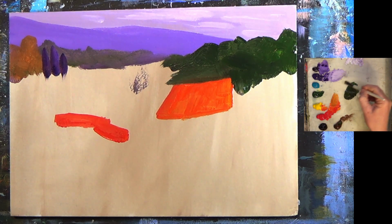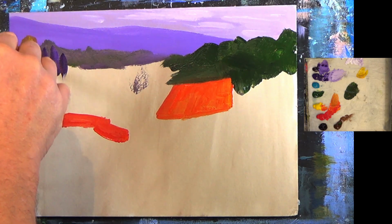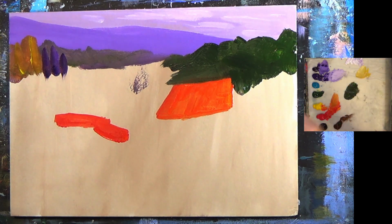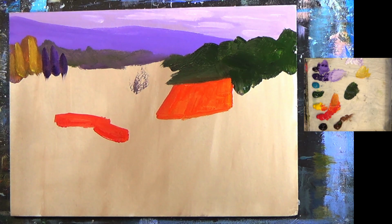I'm getting a little bit of yellow. Again, I just want to bring a bit of highlight into these trees. Now, if the yellow is not bright enough, add a little bit of white to it, just to sparkle that up a bit like that. So that's cool.